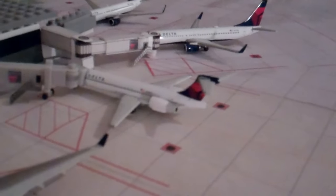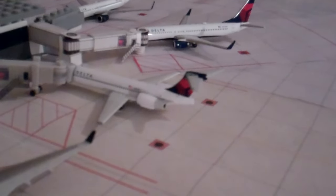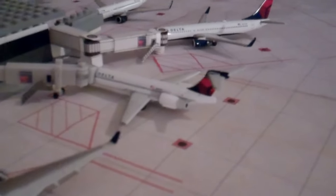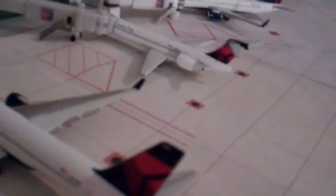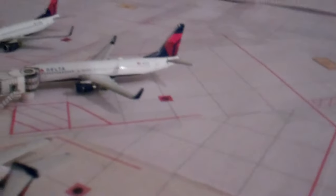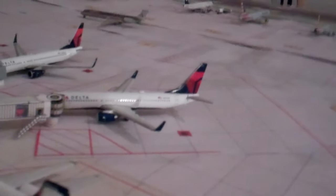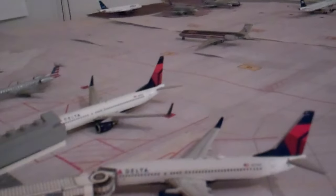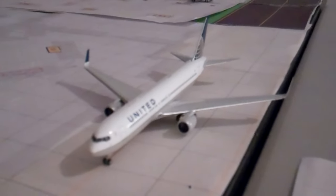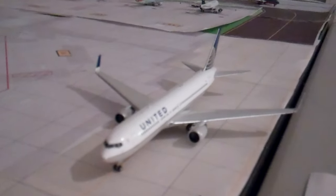And then we have a Delta 717 servicing, boarding for Charleston, South Carolina. Sorry, I almost read the wrong plane. Then we have a Delta 737-800 boarding in 15 minutes for Boise, Idaho. Another Delta 737-800 boarding, done a boarding call for Cancun. On the taxiway, United 767-300 taxiing in from Rio de Janeiro.